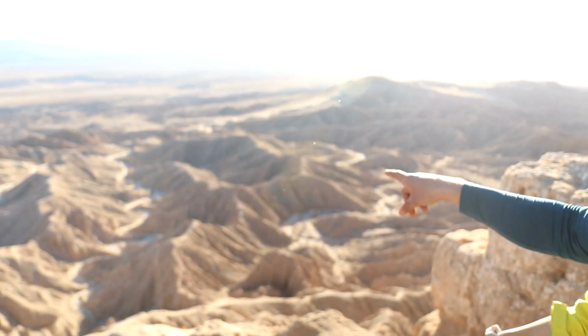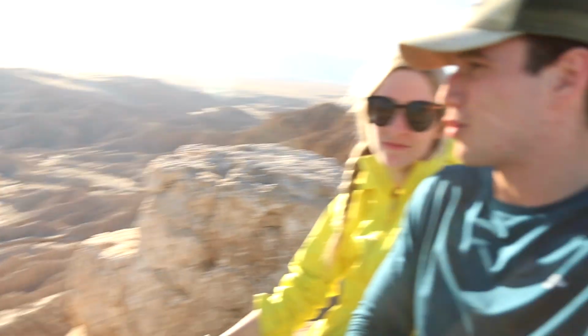Alright, we made it up here to Fonts Point. It's beautiful. It's a gorgeous view. We're not sure if it's a sunrise or a sunset spot yet, so we'll let you know in a little bit, but pretty excited. It has this insane little drop down. There's some cool S's, and it looks a lot like where we were this morning for sunrise, but like the opposite side.